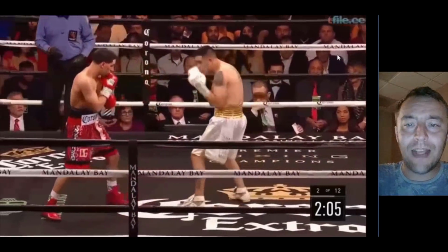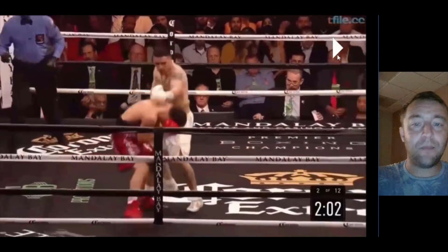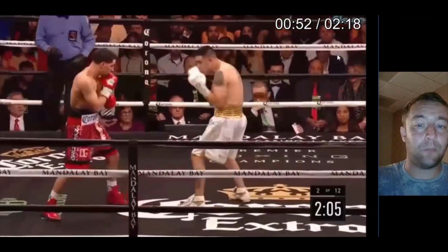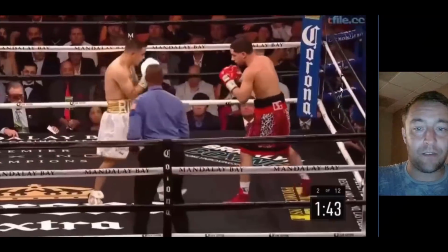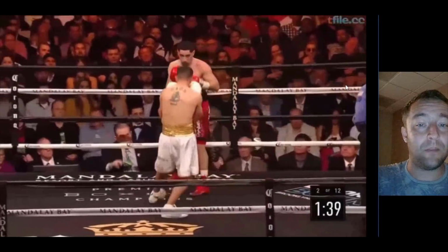I think this will be the last clip of Danny Garcia. But again, he's able to escape, even though that's not very pretty, the inside fighting of Brandon Rios by not tying him up. But again, Brandon Rios is finding it very easy to get on the inside of Danny Garcia. Again, the same thing, not tying him up and able to escape.